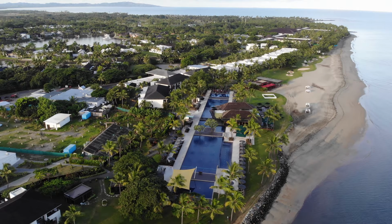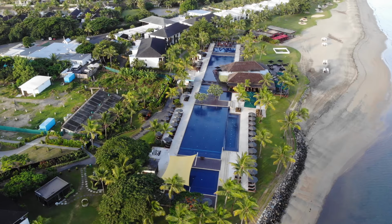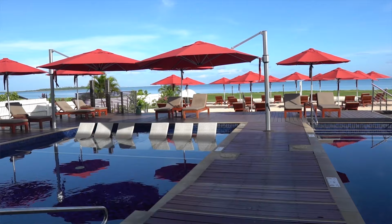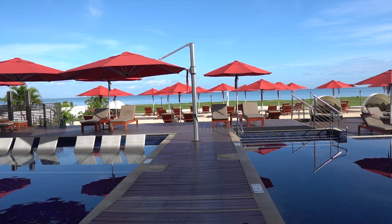Yeah, so there's about 7 outdoor swimming pools. There's the first set down that way, and that's for families and kids. And that was actually my favorite pool. It wasn't that busy at all. And yeah, it's just a good vibe over there. And then there's also an adults pool over there. You'll see where those red umbrellas are.